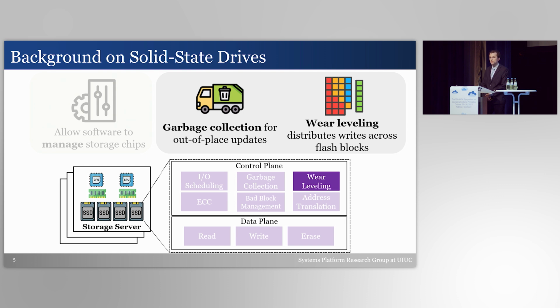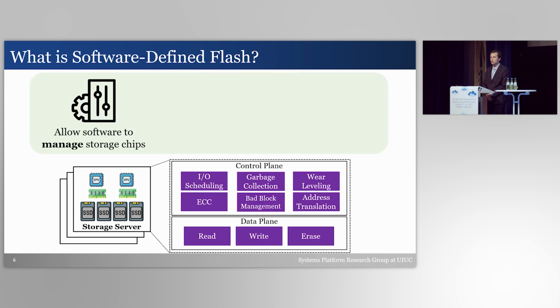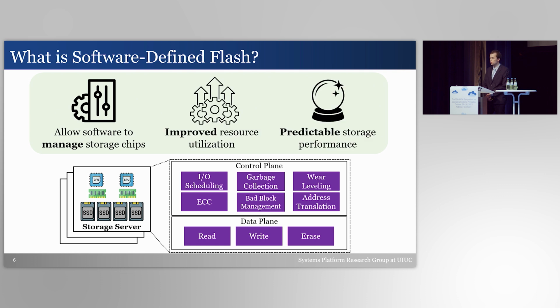Another important feature in SSDs is wear leveling. This is because the individual flash blocks in the SSD can only sustain a limited number of writes before they wear out and are unusable. Therefore, wear leveling can help extend the lifetime of SSDs by distributing writes evenly across the underlying flash blocks so they wear out evenly. Software-defined flash opens up the SSD and allows the system to reconfigure these storage management functions. Through this customization, software-defined flash can help improve resource utilization and enable predictable storage performance.